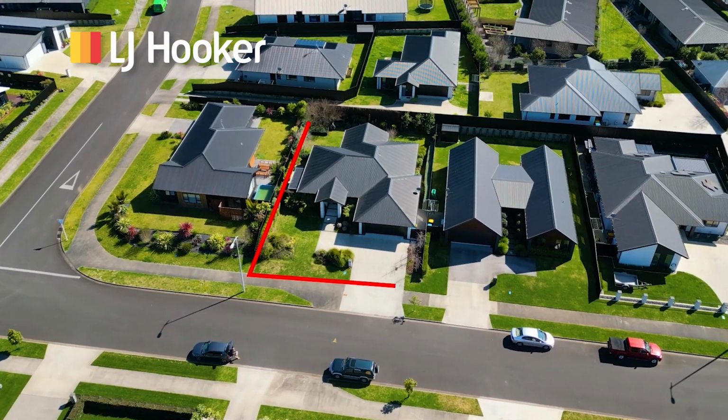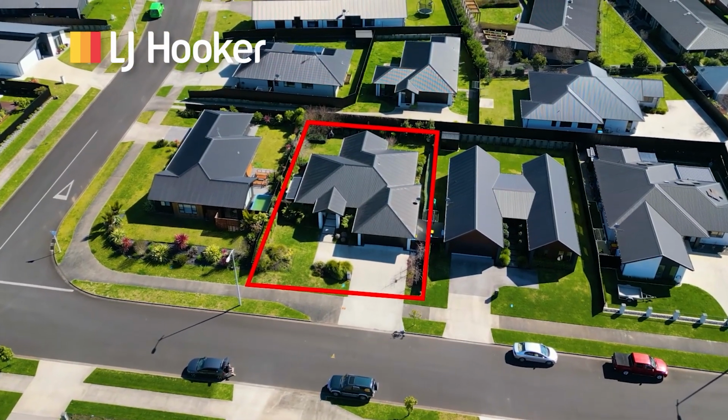Built in 2019 by Lunix Homes, this is anything but a cookie cutter style property. The master suite is to the left as you enter with its own ensuite and walk-in wardrobe, the other two bedrooms to the right with their beautiful tile bathrooms and a separate toilet. The heart of the home right here connects the outdoor living area and indoor living area, which is separate. Everything is immaculately detailed top to bottom. Let's go and take a look.